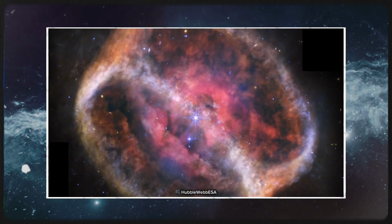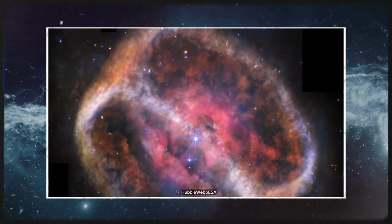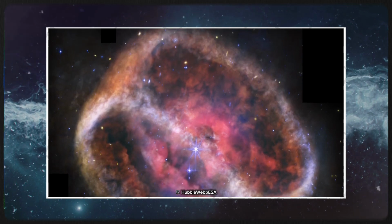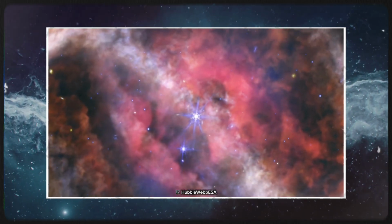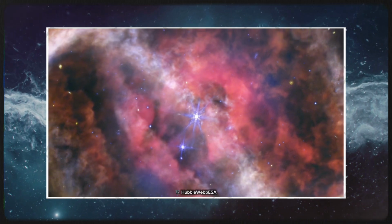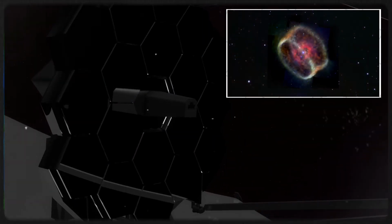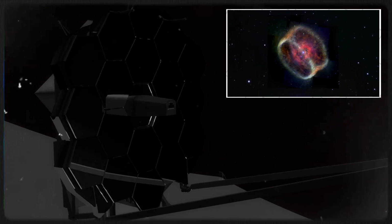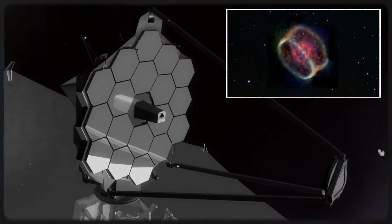Witness the magic of cosmic dust being hurled into the void, the remnants of a star shedding its outer layers, flinging them across space like glowing ribbons in the dark. Come one, come all, to see what only Webb can show us. Thanks to Webb's unique ability to observe in the mid-infrared spectrum, astronomers now have the clearest, most detailed view ever captured of this planetary nebula.